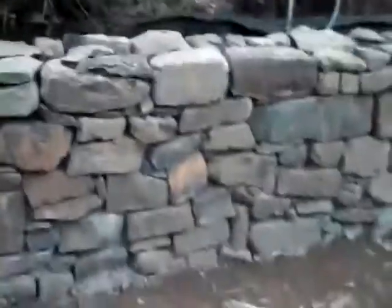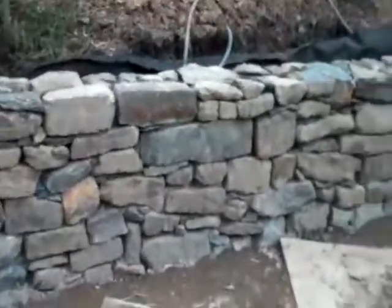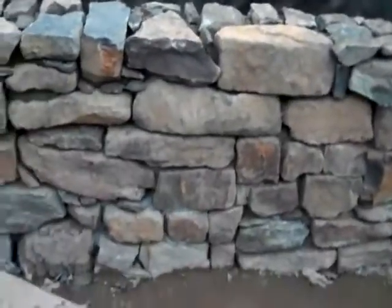So it's day 7 here at the retaining wall project, and like I said, everything's really looking great here. And we'll be back tomorrow with another update, and we'll show you how we're going to put in the low voltage lighting.